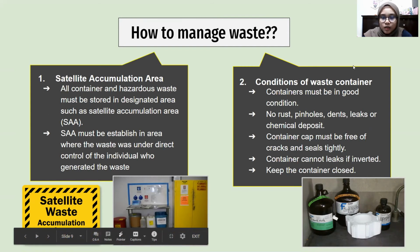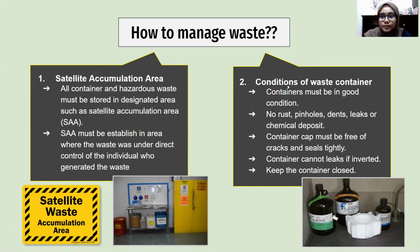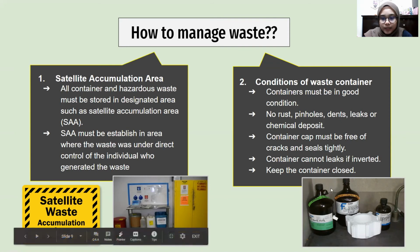And the second, we also must consider the condition of the waste container. The container must be in good condition, with no rust, pinholes, dents, leaks, or chemical deposit. The container cap must be free of cracks and sealed tightly. The container also cannot leak if inverted, and the container must be kept closed. For example, in this picture, there is no rust, pinholes, dents, or leaks, and the container is kept closed and sealed tightly.